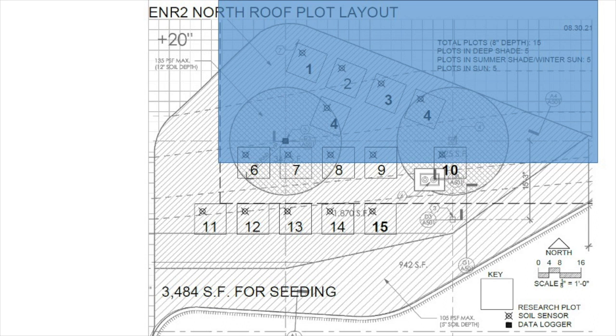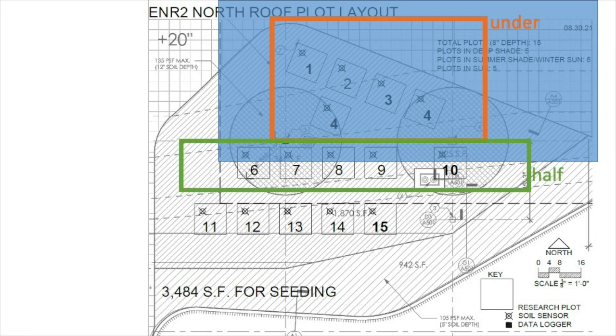So what we did is after we seeded, we installed a bunch of plots. I don't know why that says four, that should say five. I made a mistake, another mistake. So we installed five plots that were under the solar panels all the time. These plots were shaded 24 hours a day. We had five plots that were half shaded by the solar panel and half unshaded. And then we had five plots that were completely outside of the solar panel.